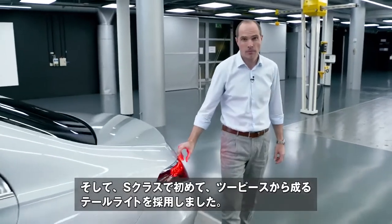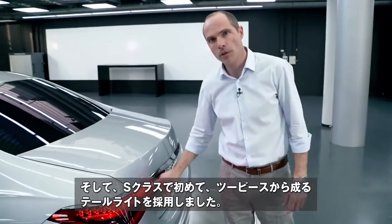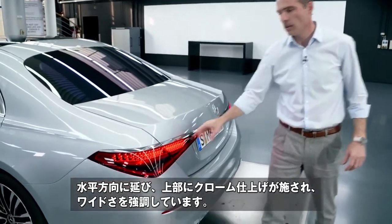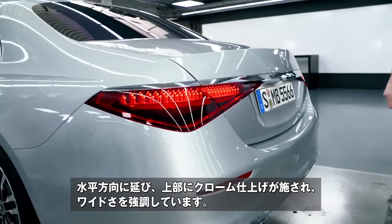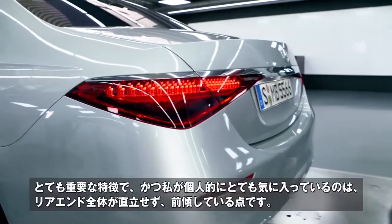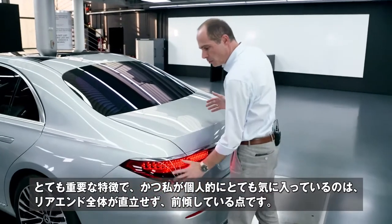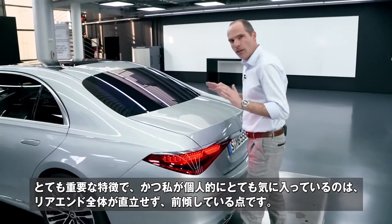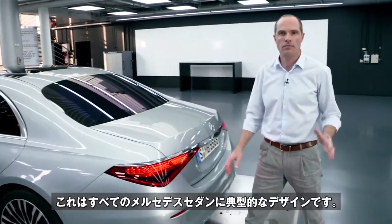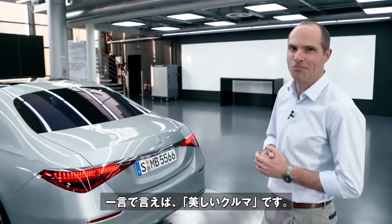For the first time on the S-Class, we have 2-piece rear lights. Horizontal orientation, and of course with that chrome we also show the width of the whole car. Very important feature, something that I personally like a lot, is the whole rear end is not upright, it leans forward. This is typical for every Mercedes sedan. So I would say, in a nutshell, beautiful car.